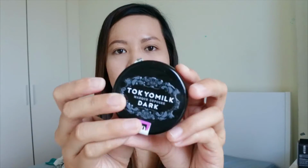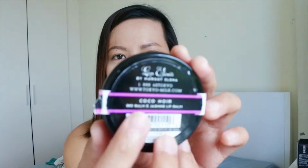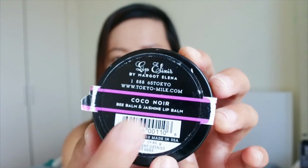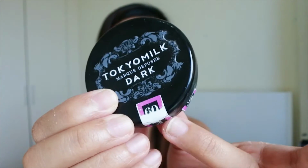Ay, may sasabihin pala ako sa inyo. Importante. Napaka-importante na to. Do you guys know this? This is amazing. I have this on my lips right now and it moisturizes my lips like heaven. This is from Tokyo Milk. The flavor that I have is called Coco Noir. Don't know how to pronounce this. I probably have butchered it. Anyways, the number is 60. I've been using this for months now. You guys should try it, really.